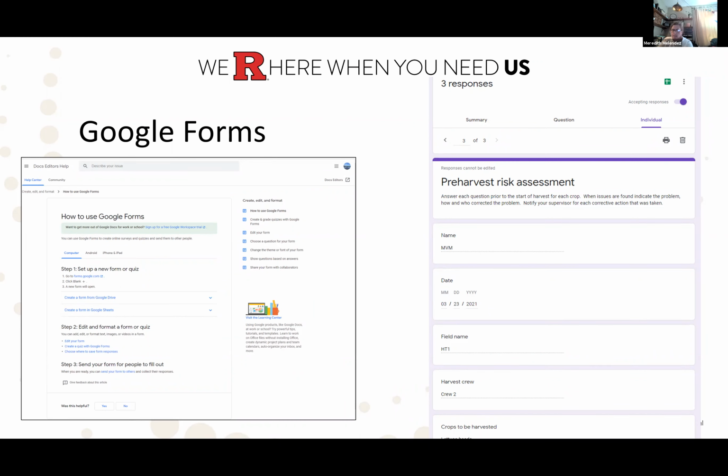So you could see here, I've got name, date, field name, harvest crew, crops to be harvested. And additionally, I had put on here: were hand washing stations available, was a restroom available, were the harvest containers appropriate for use, were the harvesting tools appropriate for use, a space for corrective actions, and then a place for review.